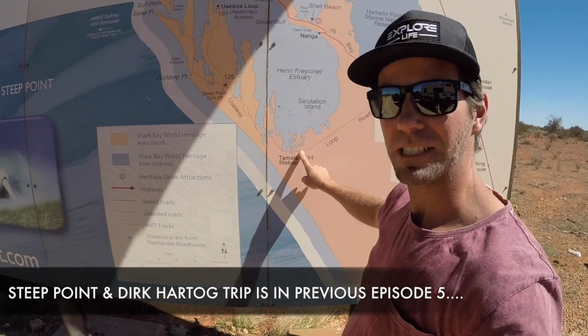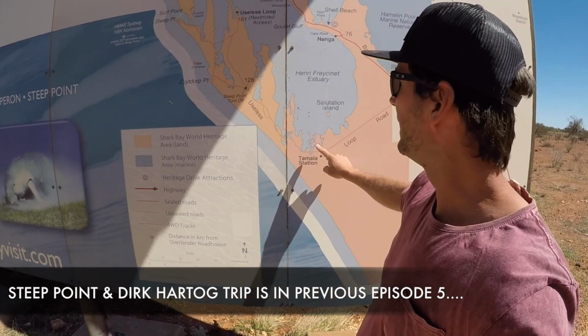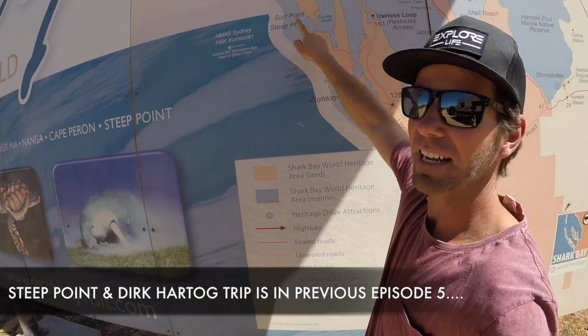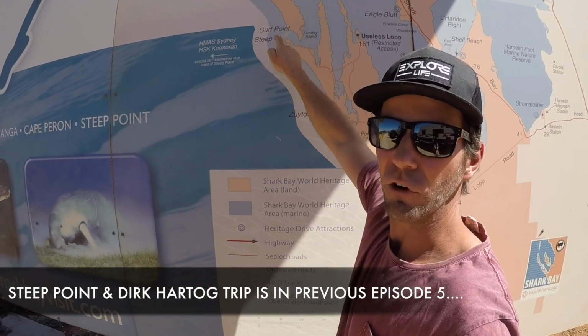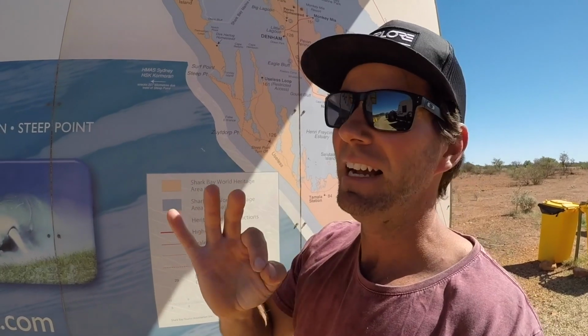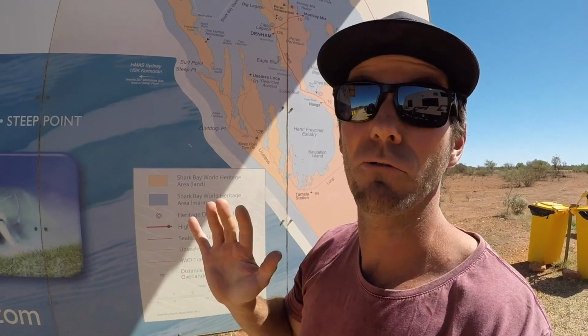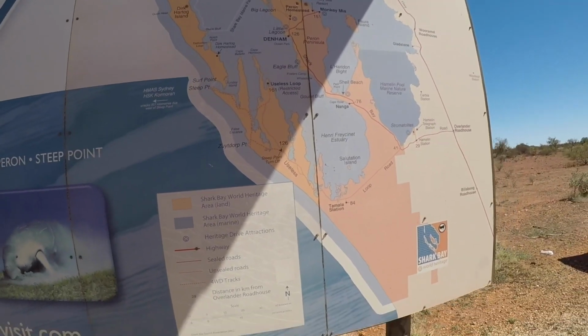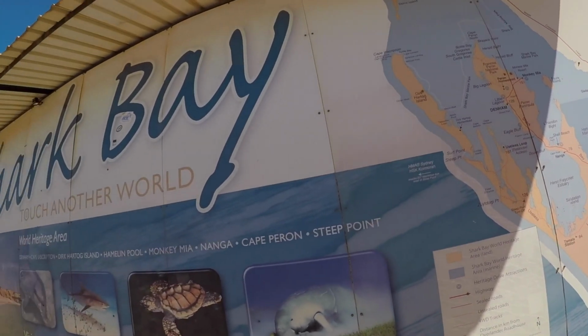We stayed at Tamala Station last time. We'll give you a look at that. And then we're going all the way up to here, Steep Point, and we're taking the ferry across to Dirk Hartog Island. So that's going to be sick. Always wanted to do it, can't wait to go. We're going to go over there and check it out, some wicked camping. There's a homestead over there and a young family who run that island. So, Shark Bay, we are stoked, mate. Can't wait to get in here.